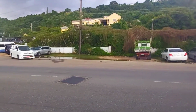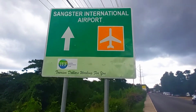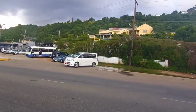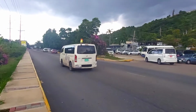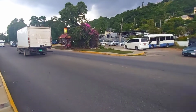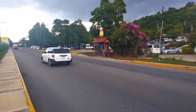Oh, what else? Hillshire Hotel. That's Hillshire Hotel. Anyways, let me back up and catch the sign here. So that's the Sangster International Airport sign. I see Hillshire Hotel up on the hill there. Not entirely sure what that is. And Hertz, what's Hertz? Some car place. You can see the car rental, car sale, or a garage. All I see is Hertz and a whole pack of cars.